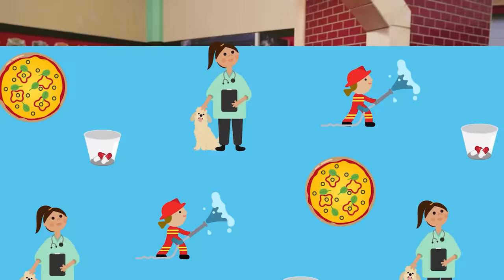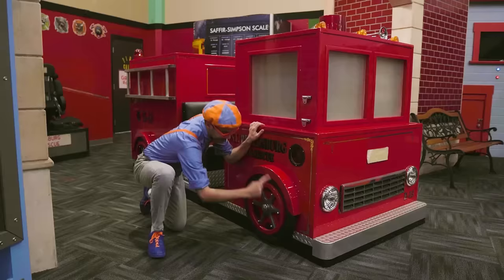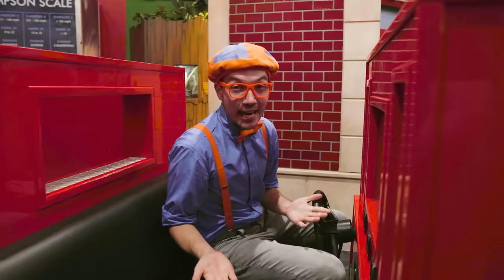Whoa, look at what it is. It's a fire truck. Yeah. Whoa, fire trucks are so cool. And look at this. It has really big wheels and tires. Whoa. And really bright headlights and a metal bumper. I bet it would be really fun to ride in one of these. Come on. Wow, it is so much fun riding in a fire truck.